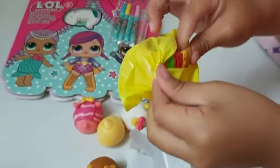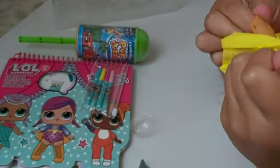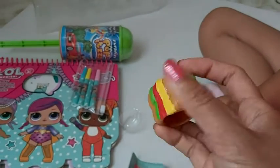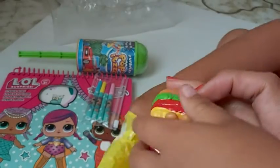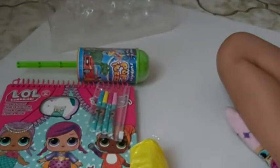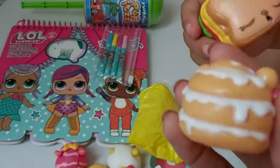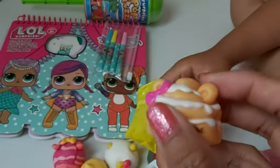Oops. Huh? There's no lip gloss? Only this one. Looks like bread. Yes. So what did you get? What smell? What did you get? You show. Bread. Looks like bread. And this one. What is this? A cupcake. And the other one?